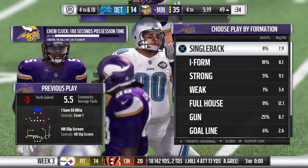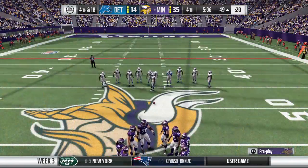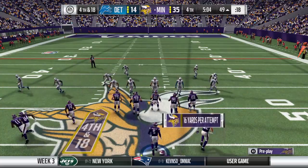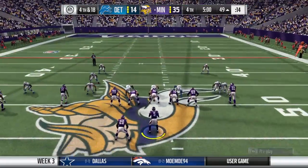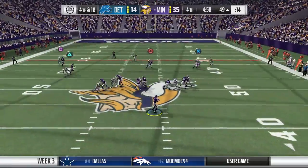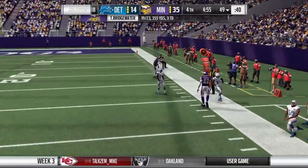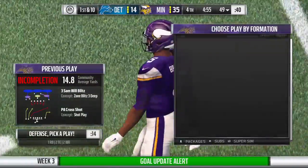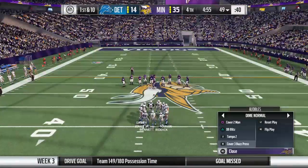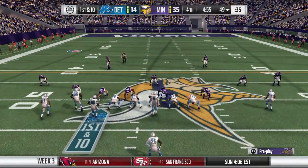Well, you can see what they wanted to do. They wanted to set up the screen there, but it got blown up. It's hard to run that play if you're not getting a lot of pressure on the quarterback because the space doesn't open up. They were able to read that one and slow it down and stop it before they could get a first down. And it is incomplete. The Vikings unable to convert here on fourth, and this defense will take over right near midfield at the 49-yard line. And Detroit getting set to go now.